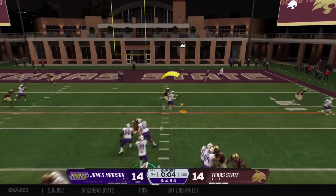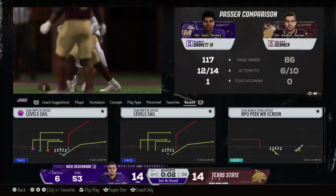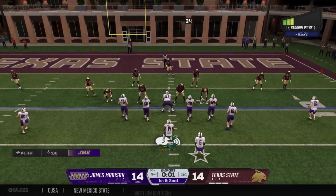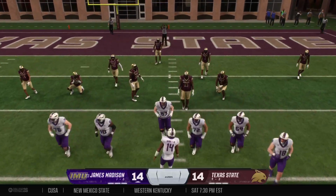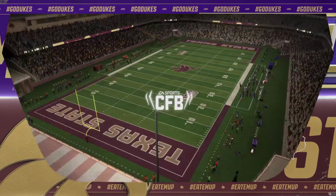Wants to throw. He's working against the clock. It's complete. They make the stop after the catch, but it'll be 1st and goal from the 10. First half in the books. Time now to join Kevin Connors in our halftime update.